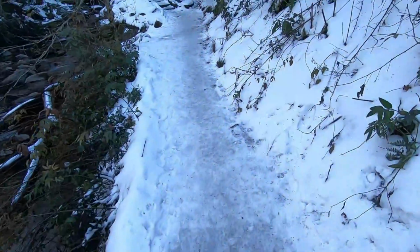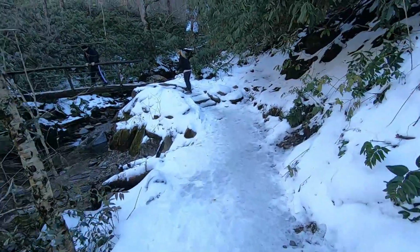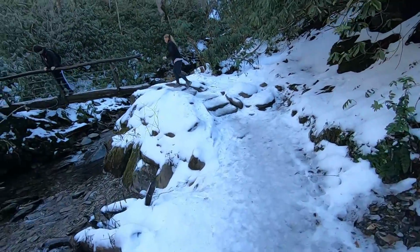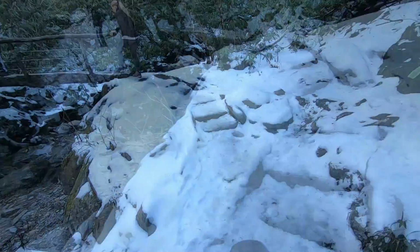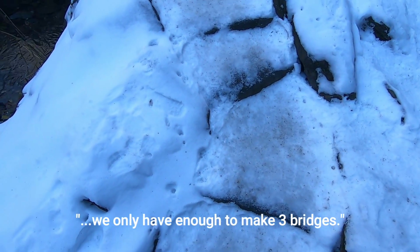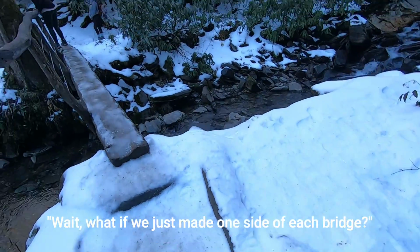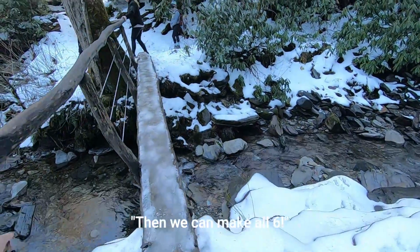And as we approached one of those single handrail bridges that was covered with a sheet of ice, Jordan speculated as to the reason why it was like that. Yeah, I think they were looking at the budget and they were like, we only have enough to make 3 bridges. Wait, what if we just make one side of each bridge? Then we can make all 6.